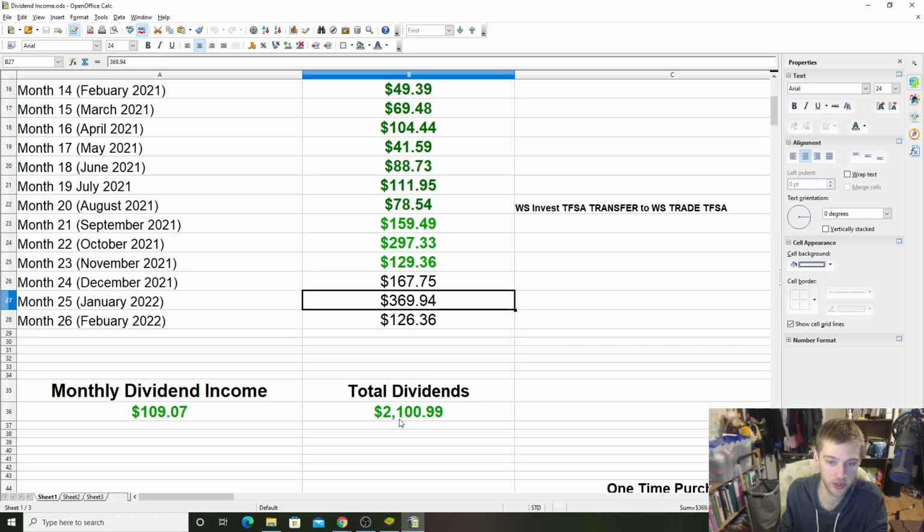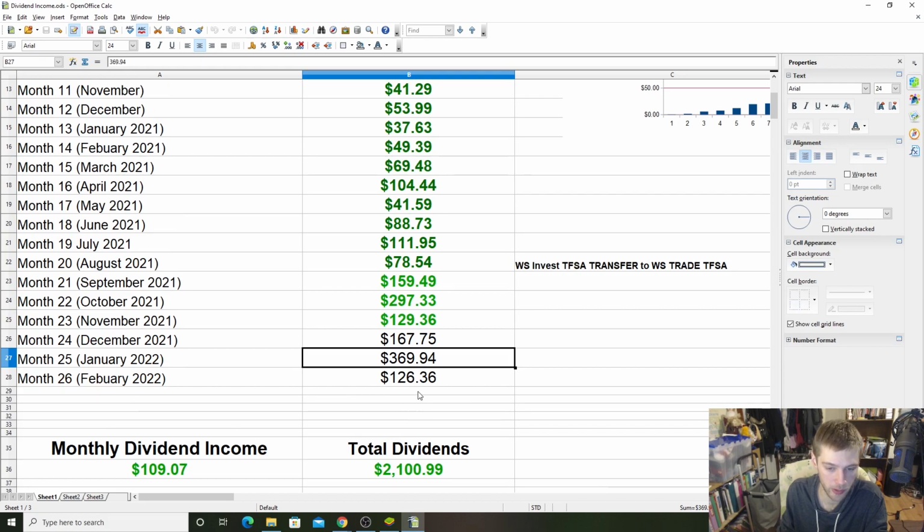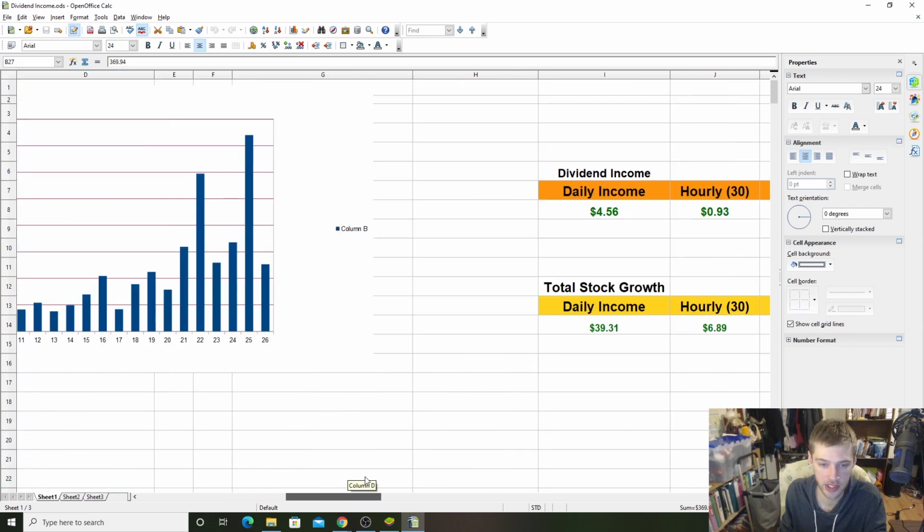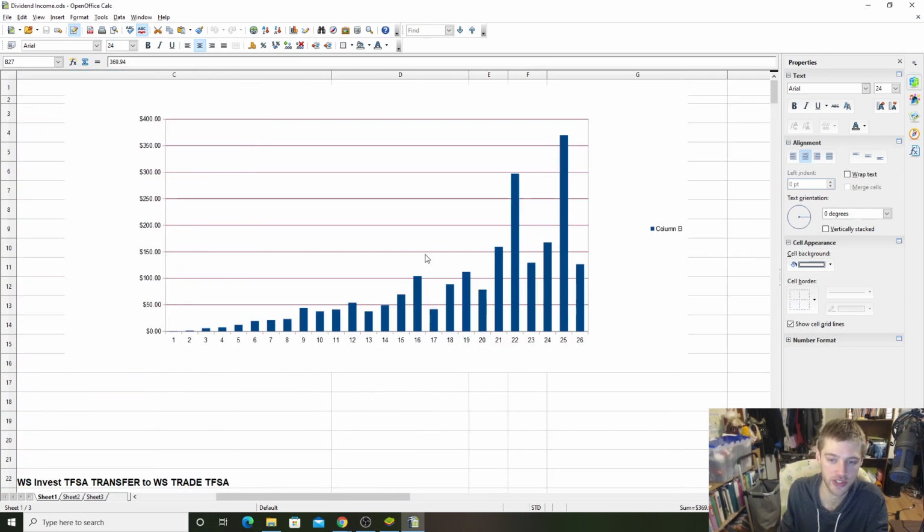That's starting to grow. You guys can see it, getting a couple hundred dollars a month really adds up. It really makes a big difference, especially over time. And here's a cool little graph where you can see how the dividend payments have grown since we first started investing. Again, a nice little visual representation of our portfolio and our dividends slowly growing over time.